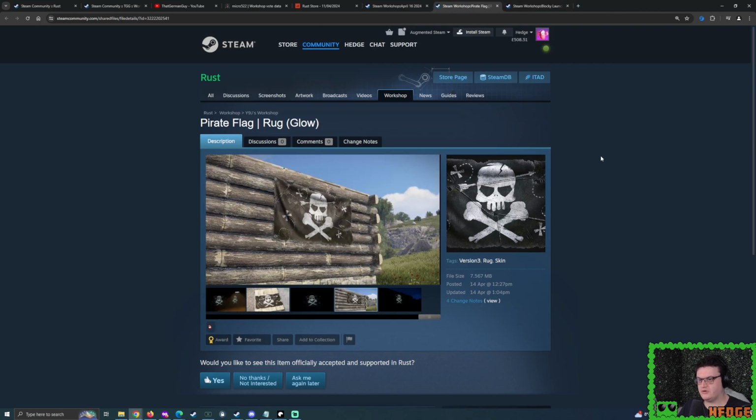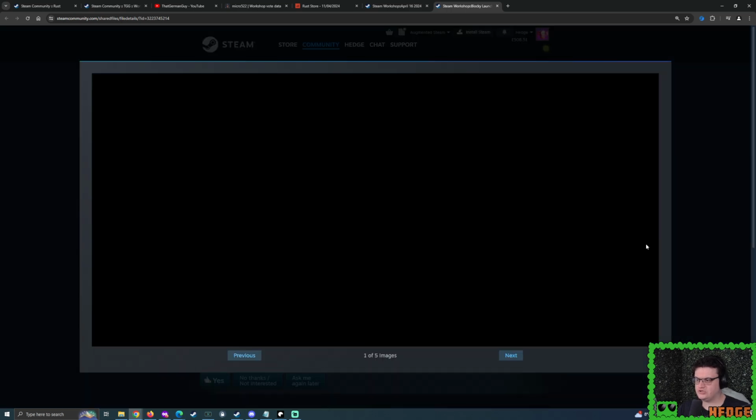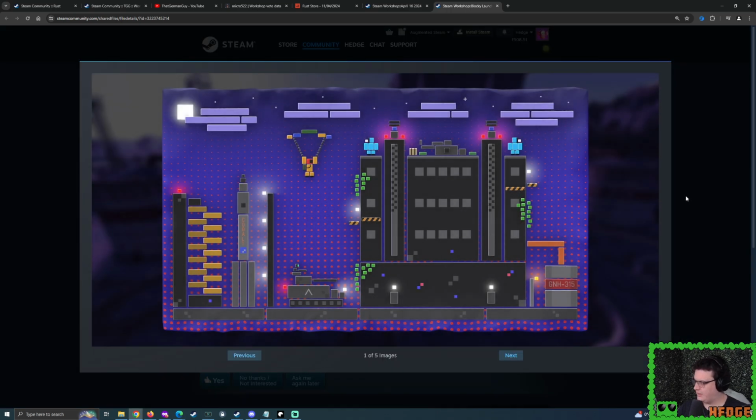Let's move on to the next rug skin, because immediately we have another blocky skin. Yes, I did say Pirate Collection had competition, and here we have the launch site blocky rug. I keep saying blug. I can't talk today. I'm sorry. If you like what you see, please consider voting yes or no.